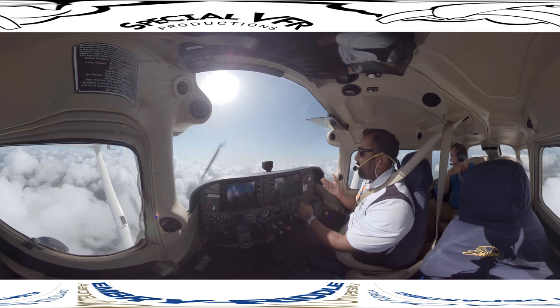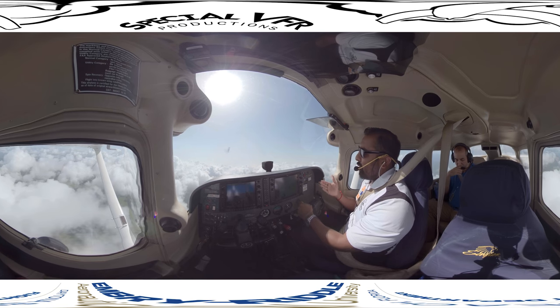What you'll notice there is I'm turning right, but the nose has actually swung up to the left. That's called adverse yaw. The left wing is creating more lift than the right wing, which actually creates more drag and pulls us towards the opposite way we're trying to turn. So that's called adverse yaw, and that's what we're trying to counteract with our rudders.